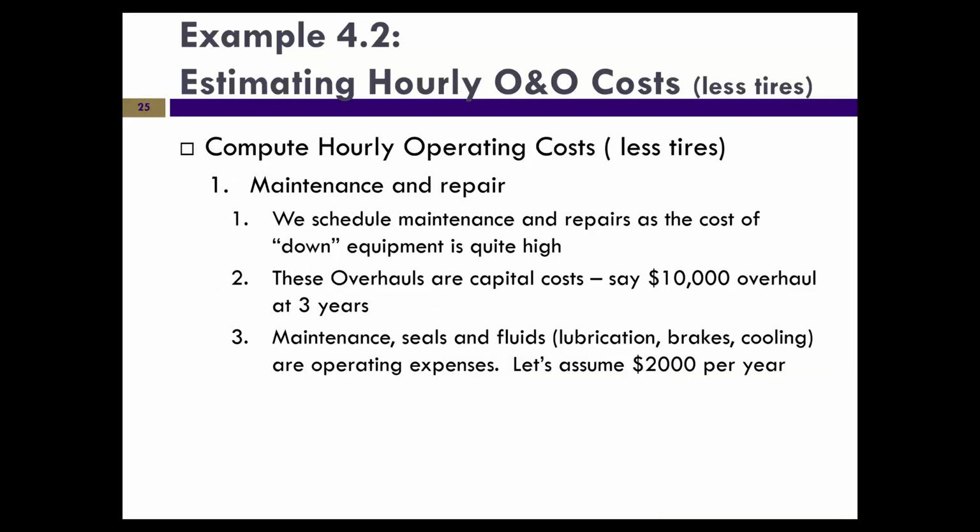Similarly, just like we did for the paint job, we schedule maintenance and repairs as the cost of downtime is quite high. And overhauls, minor and major, are capital costs.